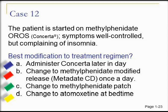There are a lot of other options. Keeping in mind this is a multiple choice exam, you have to pick the best option from what you're given. So it may not always be what you've seen in practice or what you've done in practice, but it might be the best option that you're given.